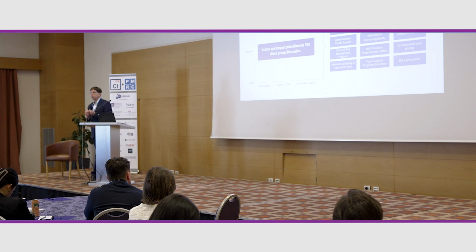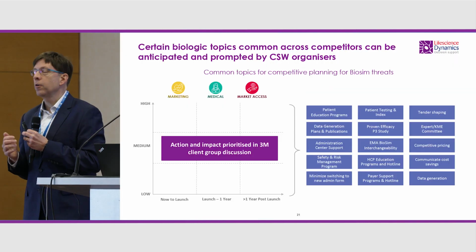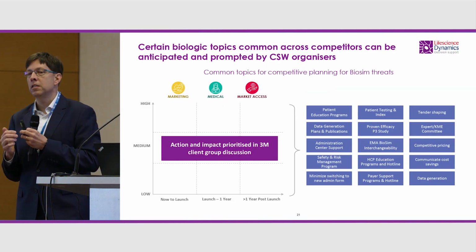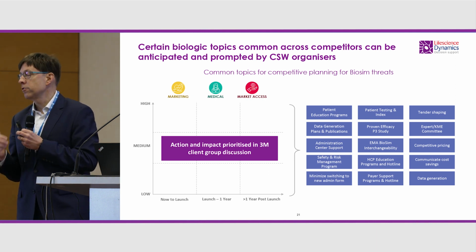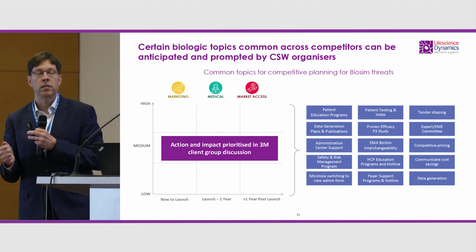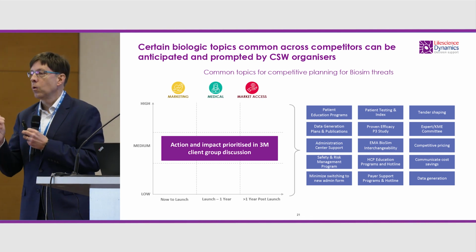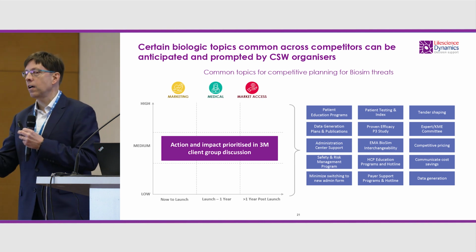We also kind of forced the teams to look at what are the typical, if you will, attributes on the right, and how could those be deployed over time? So what you see is now to launch, first year of launch, subsequent years of launch, and then the impact on a kind of qualitative scale of low to high, and plotting those using the conjoint analogy.